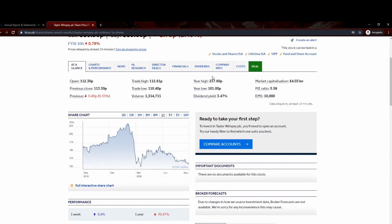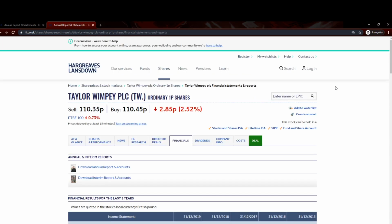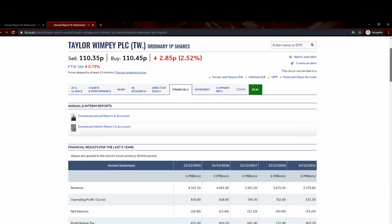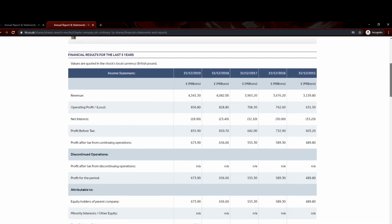They've increased their borrowings a little. If I have a look into financials, if they're increasing their borrowing and buying land at cheap prices, then I would think that's worth increasing the borrowing. They're not just using it to pay their way out of the pandemic. They're thinking long term.